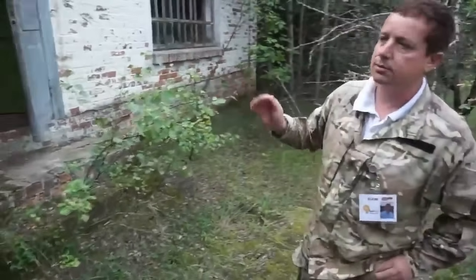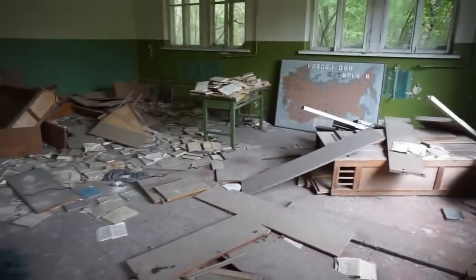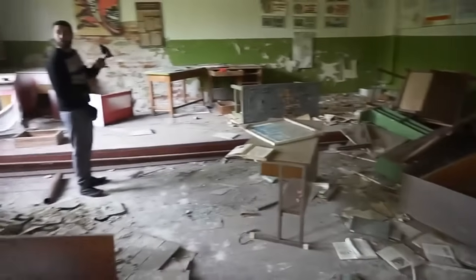Get in and try to guess what this is. Right, okay. You heard that. I've got to go inside this building, guys, and tell Igor what I think this would have been. Straight away, I would say a school. Yeah. Correct. I've got the thumbs up from Igor. You can play along with it. You can guess.